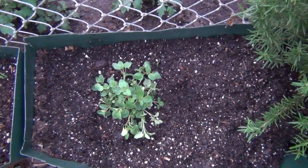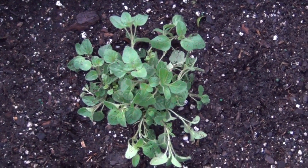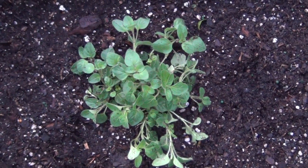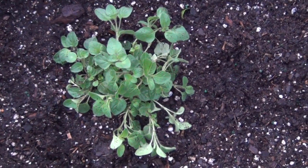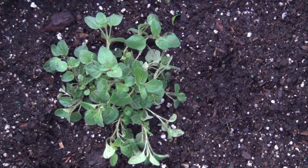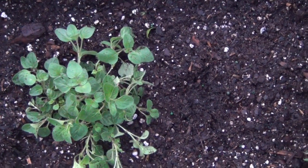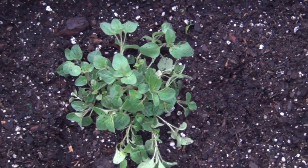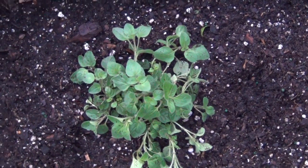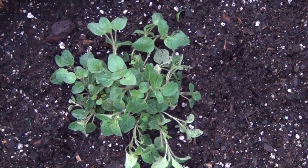Okay, now this herb right here in front of us is oregano. This is a very small version of oregano. It's just starting out. It will get about a foot tall and make a spreading carpet. It's also a Mediterranean herb, and it will die down after the first frost and come back from the roots in the spring to provide you more oregano for all your cooking needs.